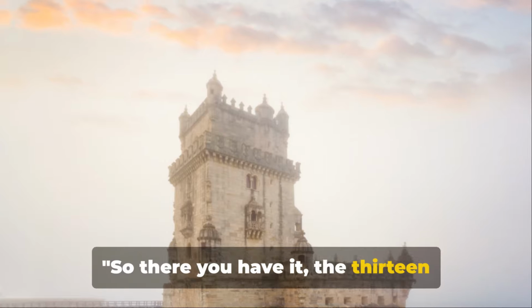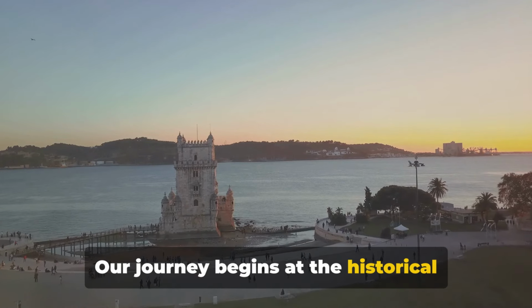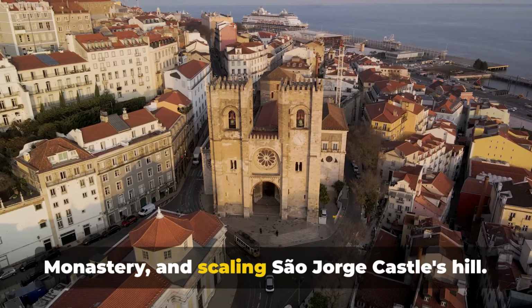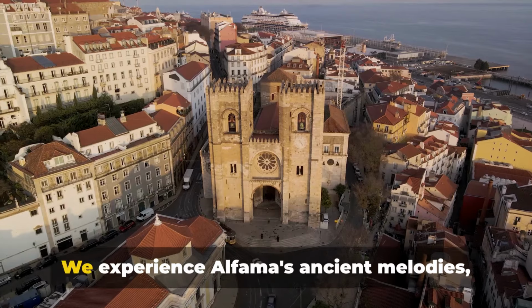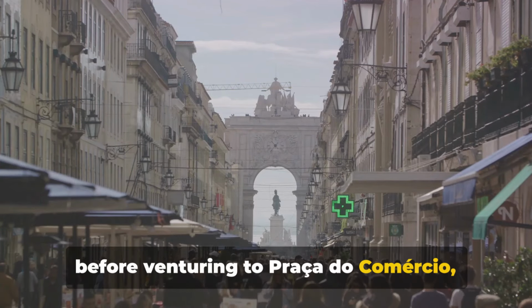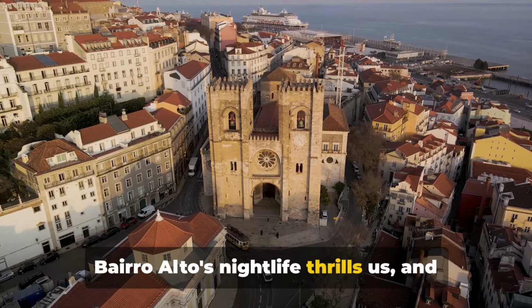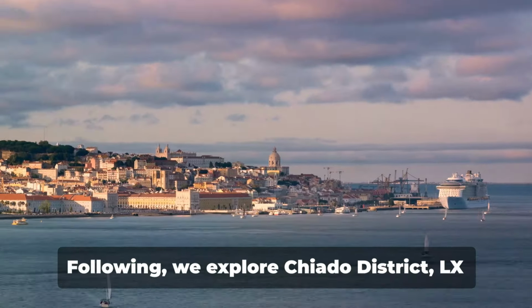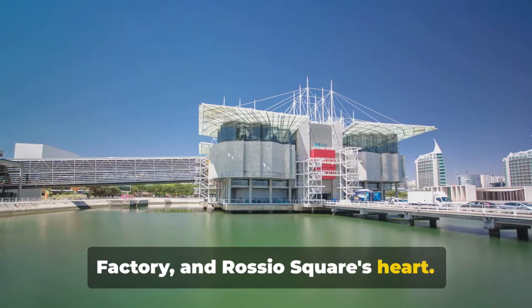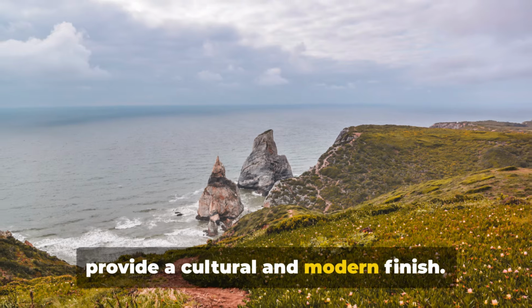So there you have it, the 13 must-visit spots in Lisbon. Our journey begins at the historical Bellum Tower, leading us to the Jerónimos Monastery, and scaling São Jorge Castle's hill. We experience Alfama's ancient melodies before venturing to Praça do Comércio with King José still reigning. Barro Alto's nightlife thrills us and we admire the National Museum. Following, we explore Chiado District, LX Factory and Rocio Square's heart. Gulbenkian Museum and Parque das Nações provide a cultural and modern finish.